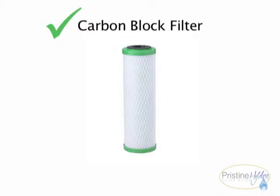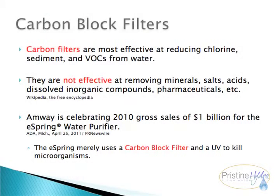The carbon block filter reduces chlorine, organic compounds, and certain volatile organic compounds. It does not remove microbes, sodium, nitrates, fluoride, hardness, lead, other heavy metals, sulfuric acid, nitric acid, or pharmaceuticals. A carbon block filter is not sufficient as standalone filtration. Carbon block filters are most effective at reducing chlorine, sediment, and volatile organic compounds from water. They are not effective at removing minerals, salts, acids, dissolved inorganic compounds, pharmaceuticals, etc.